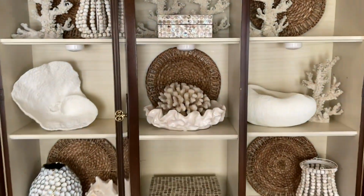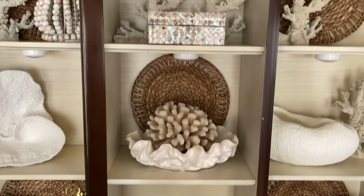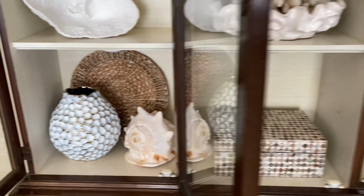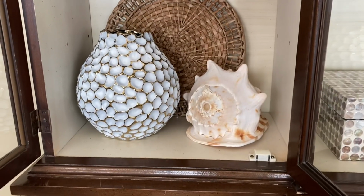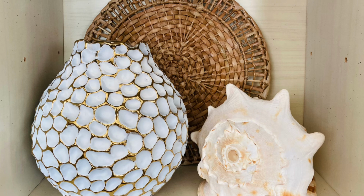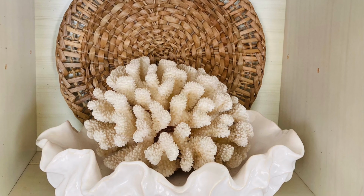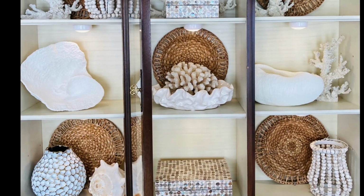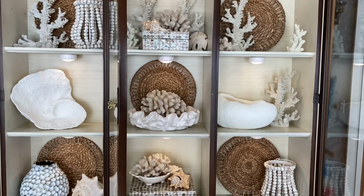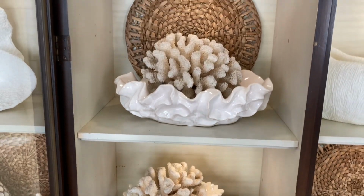Here you can see that I added a beautiful piece of coral to the platter, and then on the box on top of that, another mother of pearl box, so that balances with the one on the bottom. And then next to the honeycomb vase, I added a beautiful conch shell that my family got on a trip to Hawaii about 40 years ago. So that has some special memories. Now I'm adding some more shells around the display just to fill it out and balance it out some more.